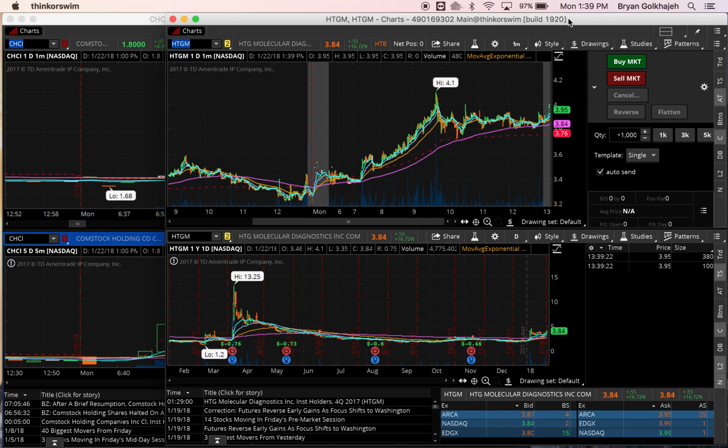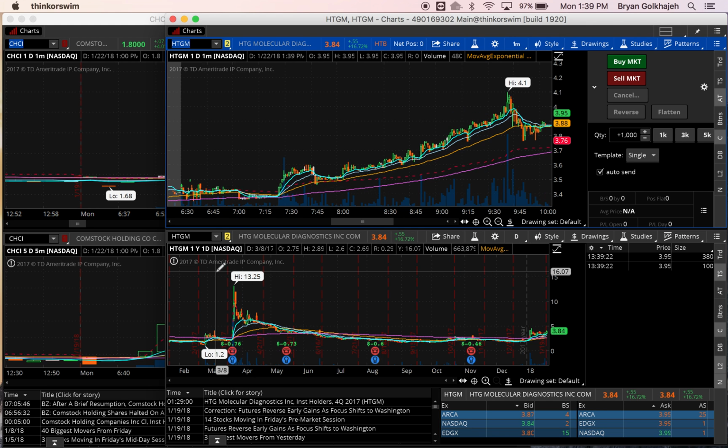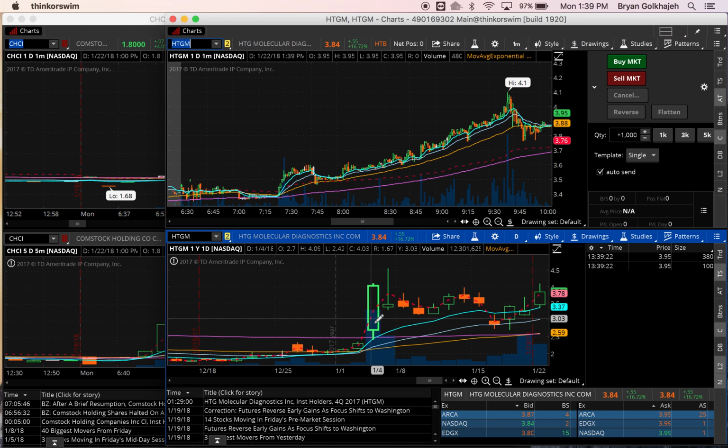The other thing that was alerting in Trade Ideas was this HTGM. But as you can see from this 1 minute chart here, and this is the daily. Yeah, so look at the daily here. It's a great daily chart because there's no resistance above it. So I would watch this tomorrow.